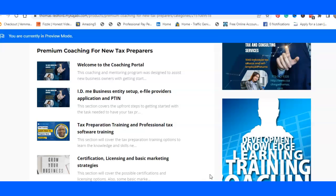And that's the difference, is that this course here, due to the price point, will still help you to set up your tax service. It'll still help you to get all the information you need to be able to have your business up and running for next tax season if you take action on it now. That's the key to that. You got to take action on this information now in order to position yourself to be ready for tax season.